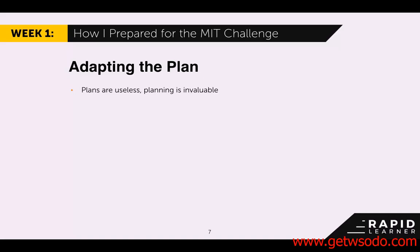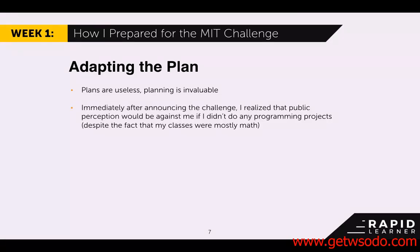By doing the planning phase, I fully thought through a lot of the issues that might come up with the MIT Challenge. I thought through the curriculum. I really explored a lot of issues in advance. So when problems did come up, even if they were new problems, I was able to get through them. Whereas if I hadn't done that planning, I'm not sure whether I would have been able to.